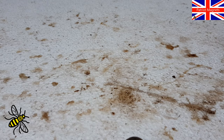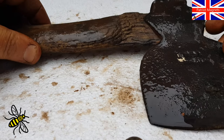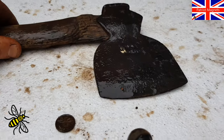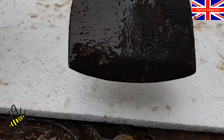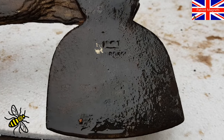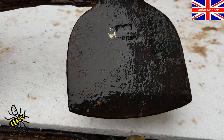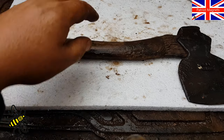Right, two special finds of the day. Danny pulled this beauty up. This axe. Now, it has got some initials on it. And it does, I think it says K21. And then some markings, but I don't know. But that is a beauty.